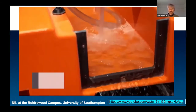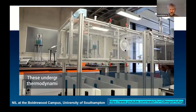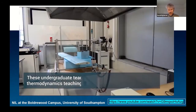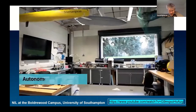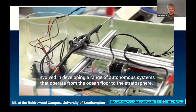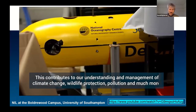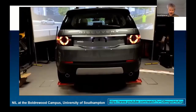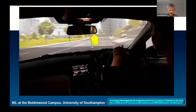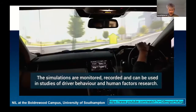And these are just some views of some teaching facilities. So we combine teaching and research and enterprise in all of our facilities, and that's a model that we run across the School of Engineering. They are school facilities broadly, supporting all of our programs and research across the disciplines of ship, mech, aero, astro, civil and sound vibration. That's a driver simulation as part of our human factors work, and it's about human perception.